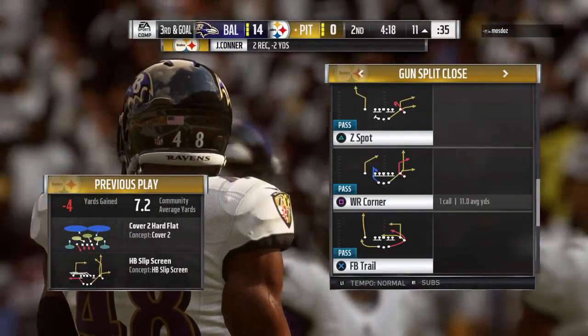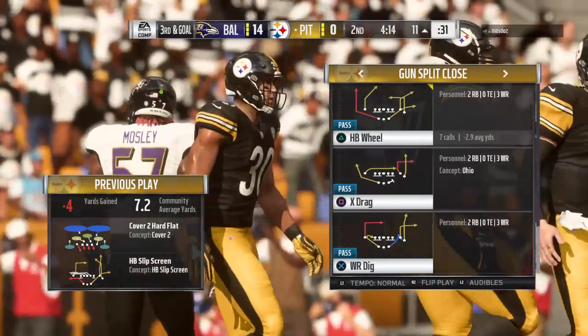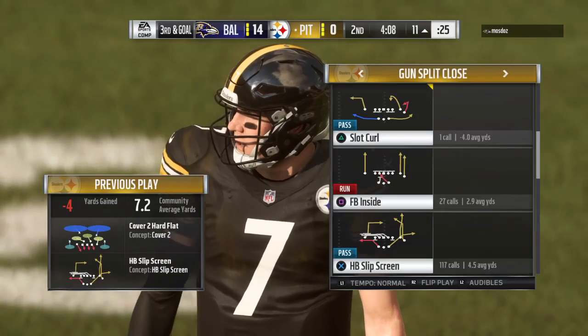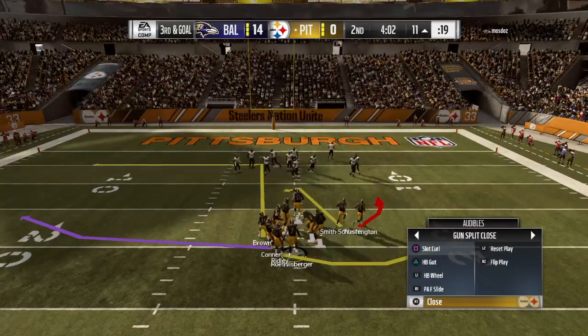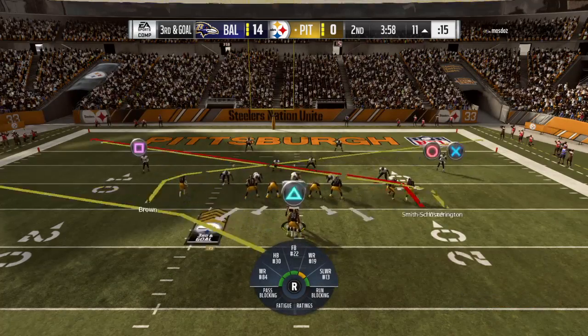Now 3rd down. Time to give a little credit here. That was an excellent read by the guys on the defensive side of the ball. Oh, you're crediting your defense. Got to credit them on that one because they tried to fool them, right? Tried to trick them, ran a screen, and they went to it and smothered it for a loss of yardage. That last completion certainly not what they were hoping for, as now they'll try to convert on 3rd.